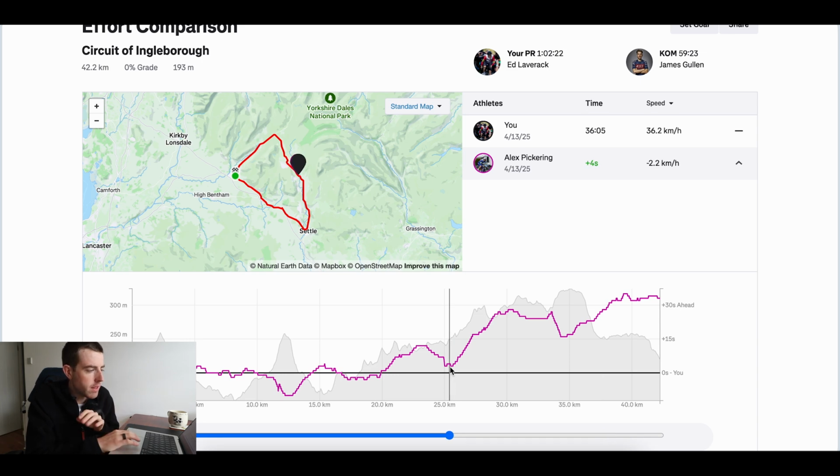The only blip is actually this section here, which I can't really explain. I don't know how my performance was because I didn't have a power meter, but I can only assume that Alex was riding to a perfect pacing strategy and was monitoring his output the whole way and was therefore squeezing when he needed to as we started to climb and go uphill here. So if that's the case, that's a phenomenal way of gaining time on your competition, of course.